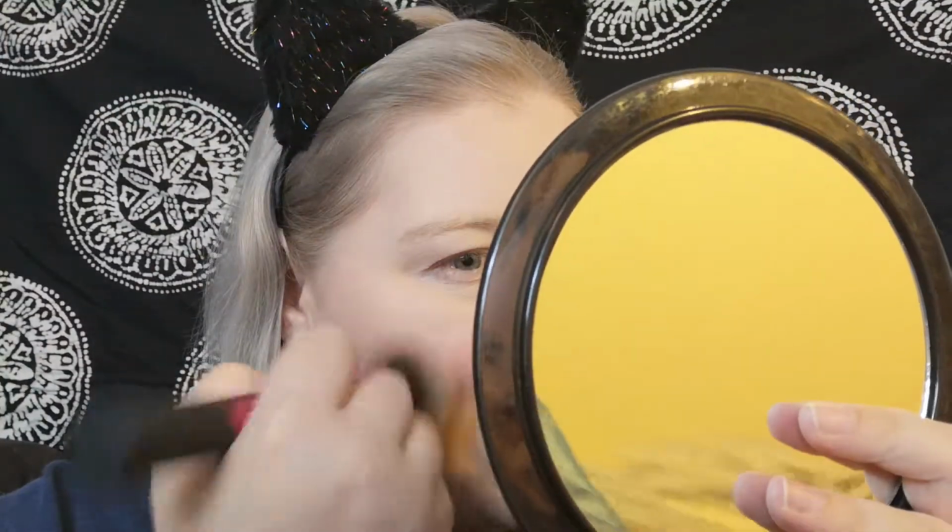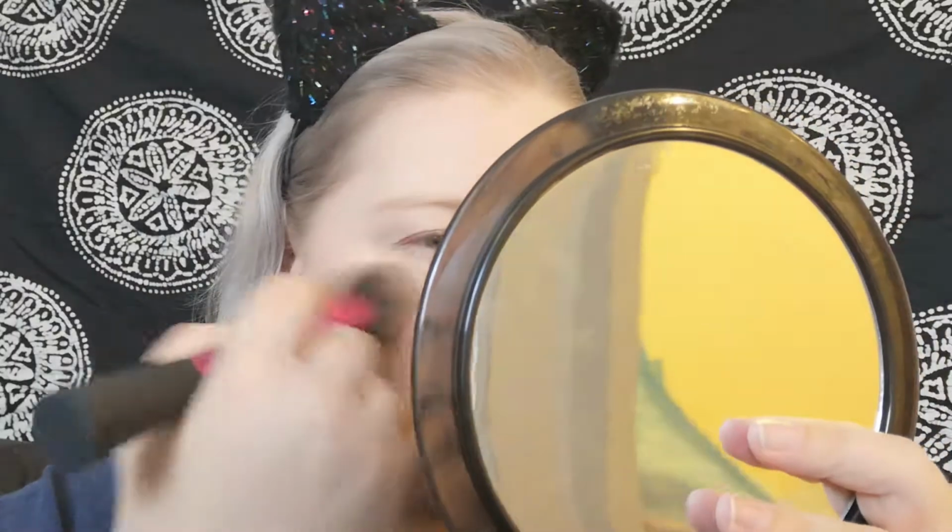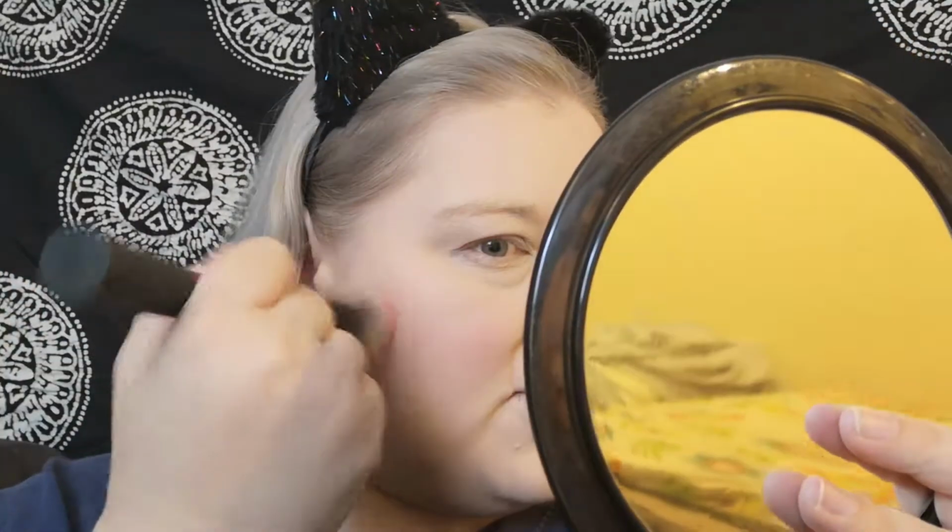Then literally on the apples, where you would normally put blush, because the shimmery one's just to give a bit of shimmer. Just love how blushed that looks. Well, I should hope so. Blush. But I just put a little tiny bit of this, and I obviously don't go right across with this. Nah, I really like that. Obviously, as it's my go-to, I should hope so.